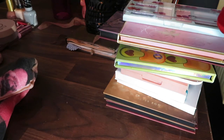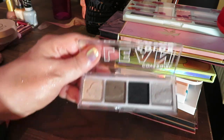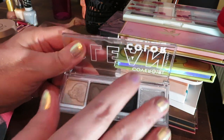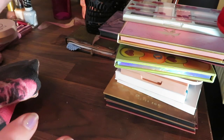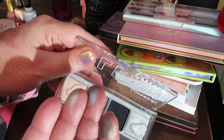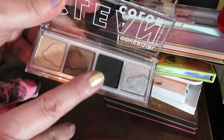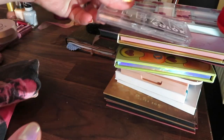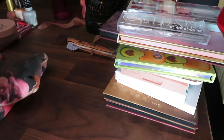I'm moving on. This one from CoverGirl is an okay palette. This one is called Classic Smoky. I mean, yeah, it's very, very nice. But I've got these colors in other palettes, believe it or not. Lorac. Did I say that out loud?